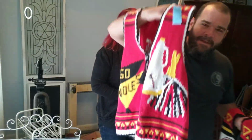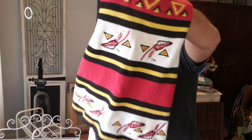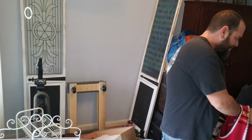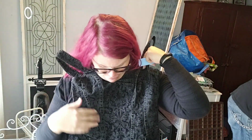Tallahassee, we got Go Noles. These knitted sweaters. That's awesome. That's pretty bad on the back. And he also, while he was out and about, found a vintage Betsey Johnson dress. This is denim material. It's got the Baroque kind of flocked print, which is raised. It's actually flocked. So this is really nice.